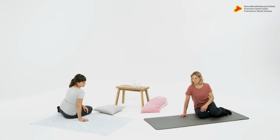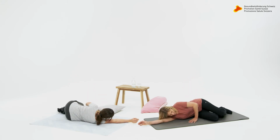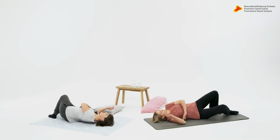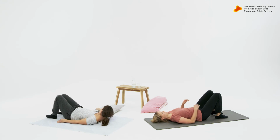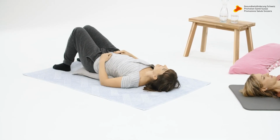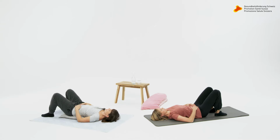From this position, move onto your right side, supporting yourself with your hands. Then turn onto your back. You can put a cushion under your buttocks if this is more comfortable. Bending the knees, place your feet hip-width apart on the floor. Place your hands on the lower part of your belly and close your eyes. Relax and breathe in and out.